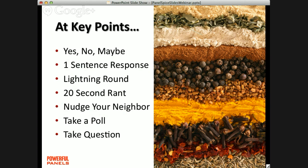Another one is to nudge your neighbor. Ask the audience to take a look at the neighbor after you talked about a certain topic, and ask the neighbor, so what do you think about what we just talked about? I got that idea from Jeff Hurt. I call it nudge your neighbor. I don't think he calls it nudge your neighbor, but I call it that.